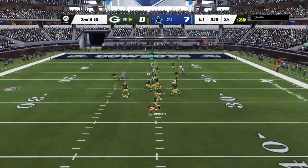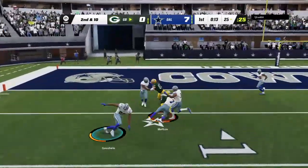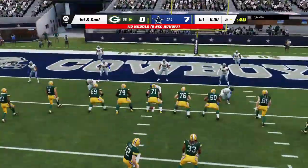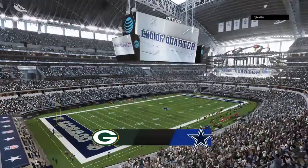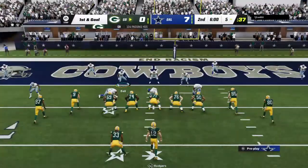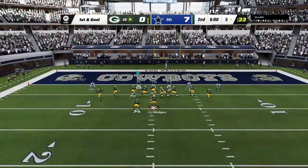Play action. Now it's Rodgers. Quick slant complete to Melton. And he gets it all the way down inside the 10 and mark him at the 5. First catch for him on the afternoon, and it results in a first down. After one, 7-0 on EA Sports.